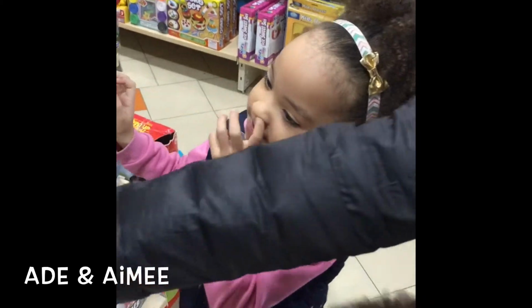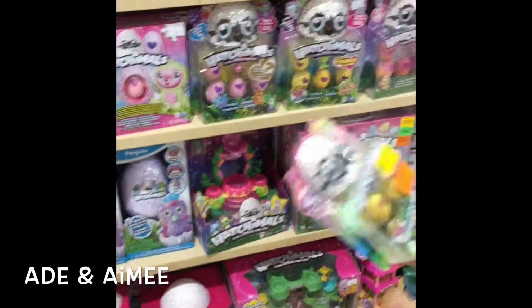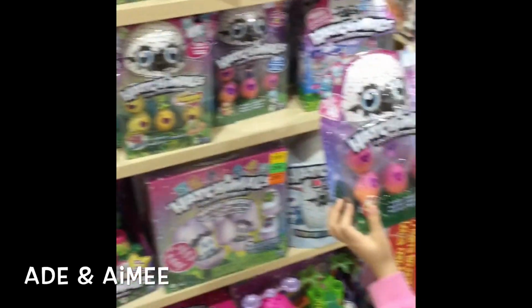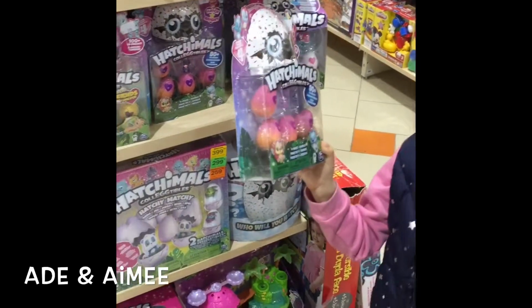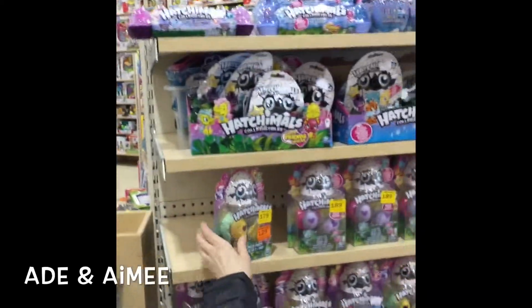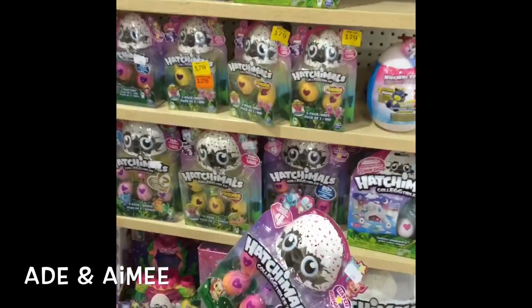What about this one? This one's like you've got two. This one. Look, Aimee. You've got two in there. Yes, that's the one, Aimee. And with their own nest. This one. Get the four ones with the extra one that's sticking out. This one is actually a wear. It's actually a wear. And we don't have this one. No, we don't have it.